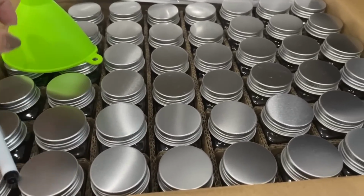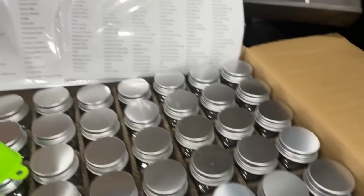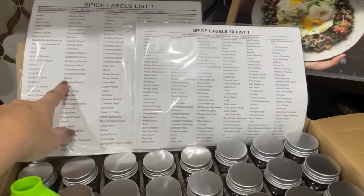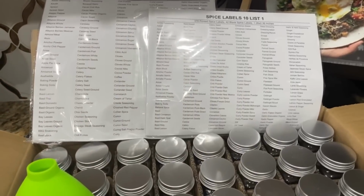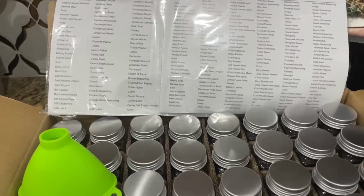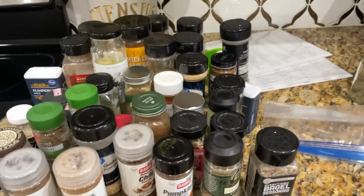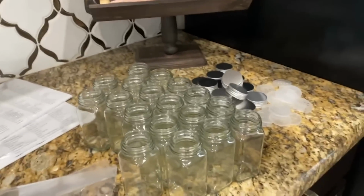A little marker, I'm assuming, if you need to hand label something. And then it's got these spice labels. So one's for the top and one's for the front. And then we can stick them on and make them match. I thought about cutting something out in vinyl, but I think I'm just gonna go with this. I am so excited to take this into this.